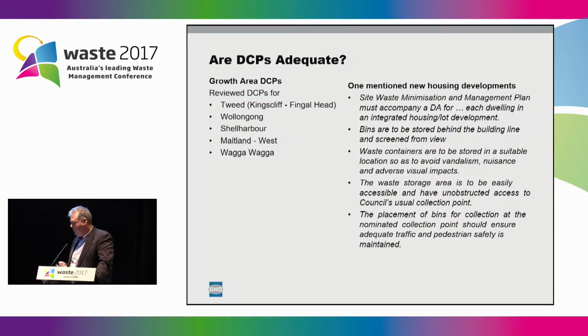It's great. Waste containers to be stored in a suitable location, avoid vandalism. Waste storage areas to be easily accessible, unobstructed access for council's collection vehicle, and placement of bins for collection at the nominated collection point should ensure adequate traffic and pedestrian safety is maintained. That's great. It probably could be better, but that's pretty good.